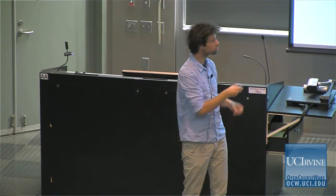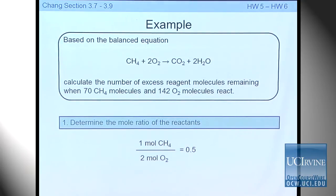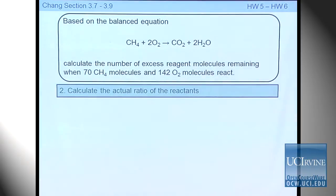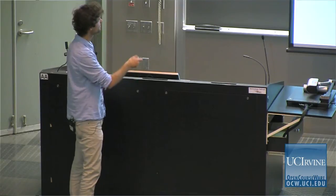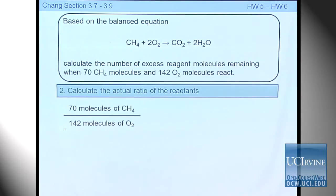The ratio is determined by the proportionality between the two. Whether you have a mole of it or just a countable number of molecules on your fingers, the ratio is still the same. So I can determine the mole ratio simply by dividing the number of molecules that I have. Okay? So let's just move on with this. So 70 molecules of CH4, 142 molecules of O2. So this is the actual mole ratio, not given in moles, but in just molecules, because the ratio between molecules and the ratio between moles is the same. Okay? I can convert this to moles if you want. Doesn't matter, because you convert also this one to moles.